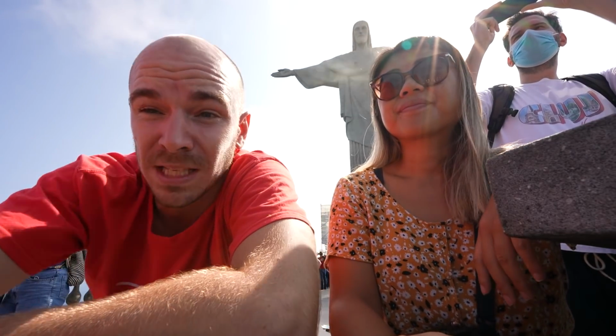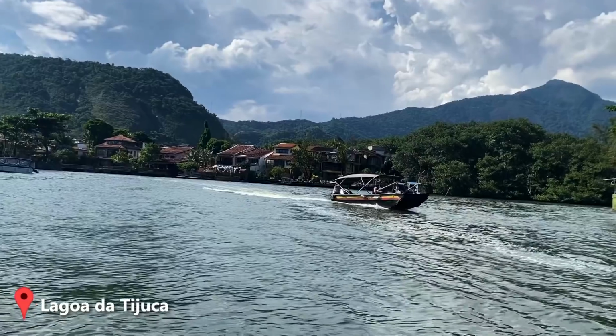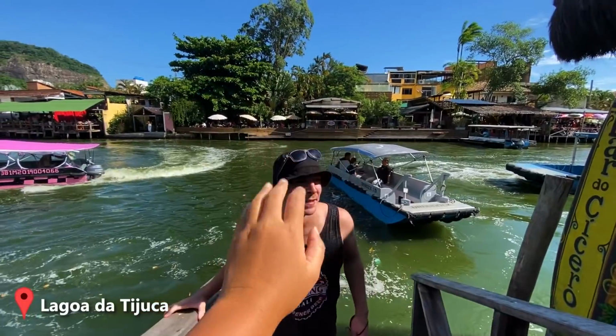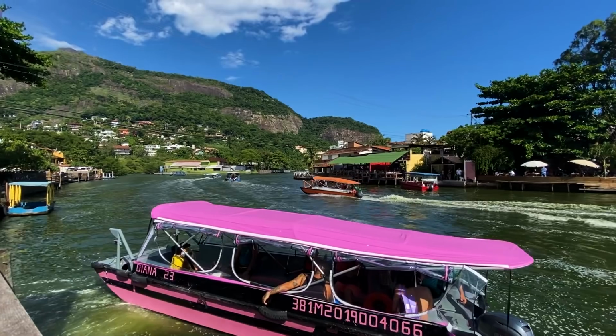And so I think if you were a tourist without a camera, this would be one of the go-to places because there is lots to do. The other day we went to a lagoon that has an island in the lagoon. There's all these people on jet skis going around. We took a ferry to a restaurant in the lagoon. We made some friends. We had some drinks. It was seriously so great. That was so fun.